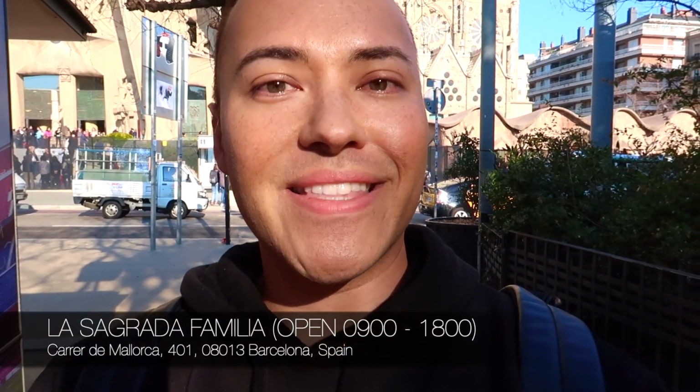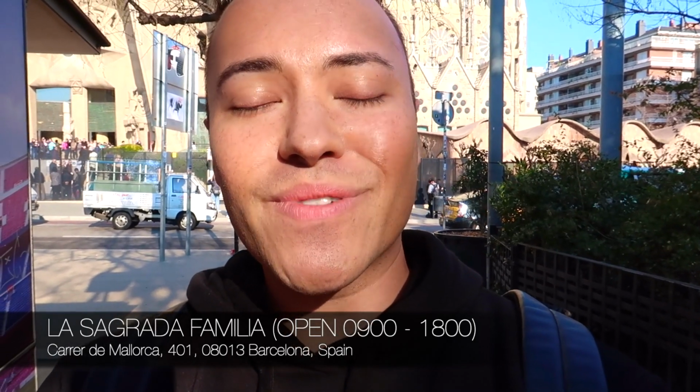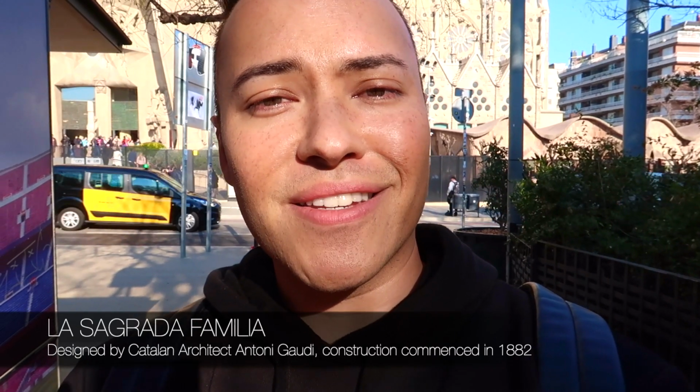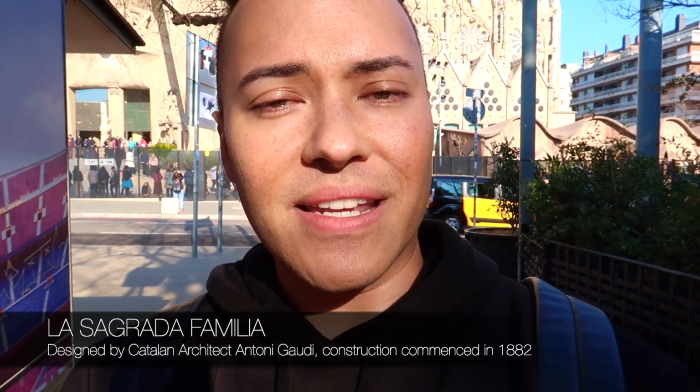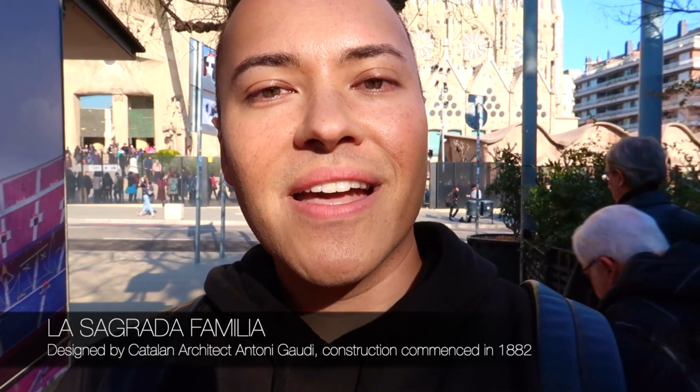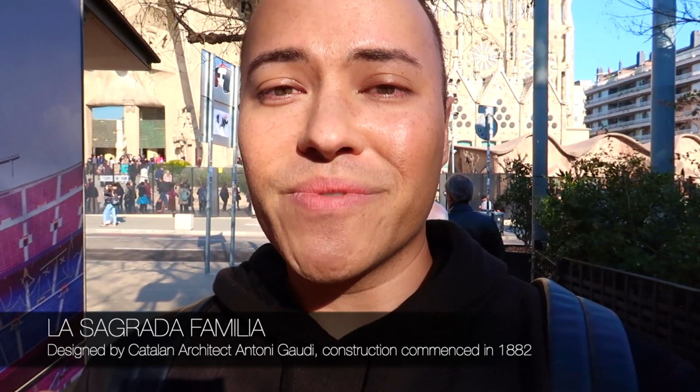So the first place I brought you guys to is Sagrada Familia. It was just a 20-minute walk from my hotel. I could see it just there blaring at me. It's one of the most iconic landmarks here in Barcelona, and it's one of the must-sees when you do come to Barcelona. It was designed by Catalan architect Gaudi, and they started to build it in 1882. It's one of the largest unfinished Catholic churches.